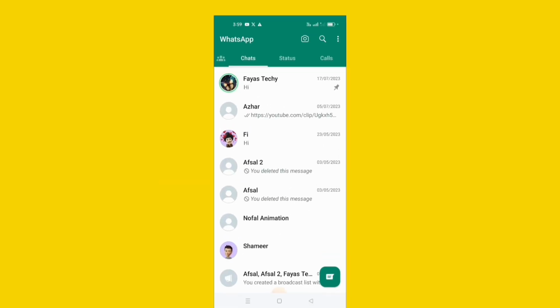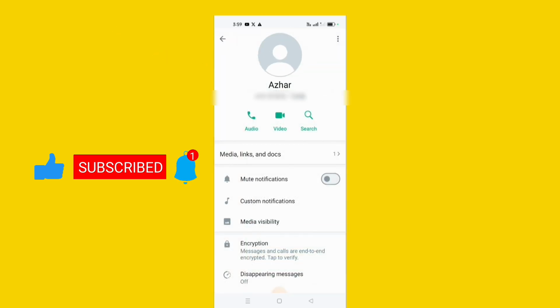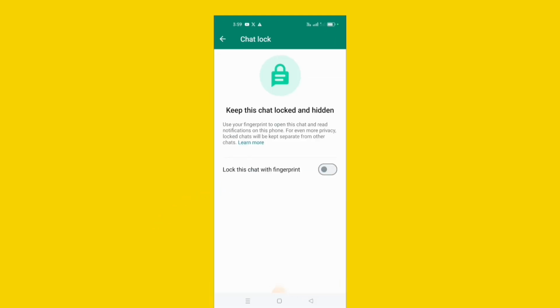Chat lock. The ultimate privacy protector. Keep your sensitive conversations under lock and key by securing individual chats with a fingerprint. Select profile icon. Then click chat lock. Lock this chat with fingerprint.